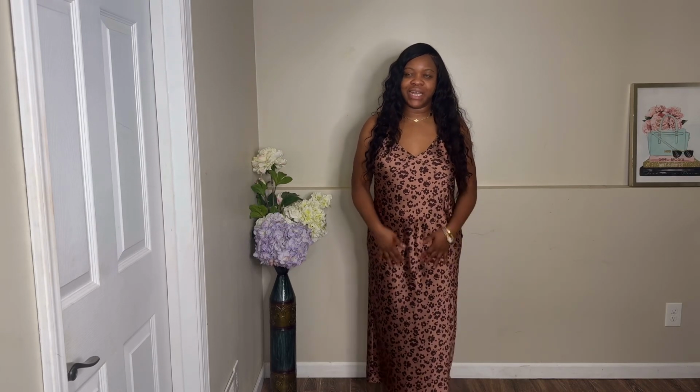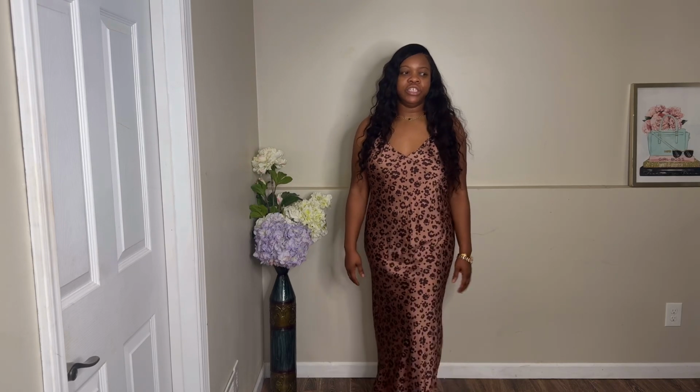I really like how comfortable this is. I would probably wear something underneath, like a body shaper or undergarment, just to keep everything in shape.